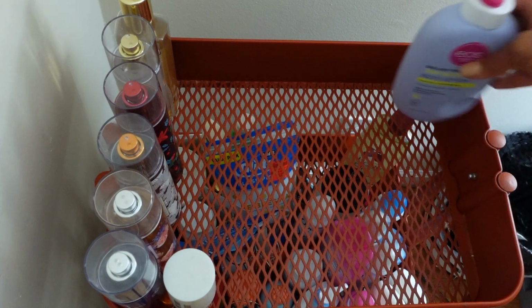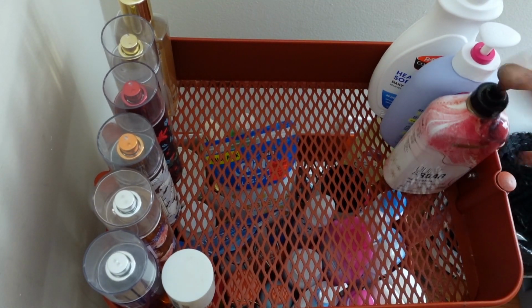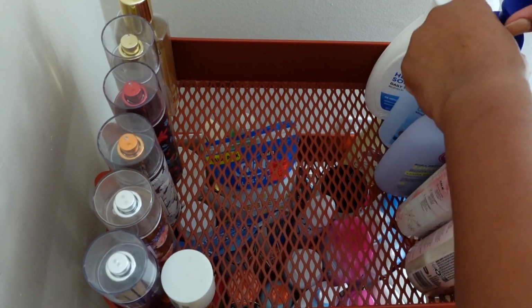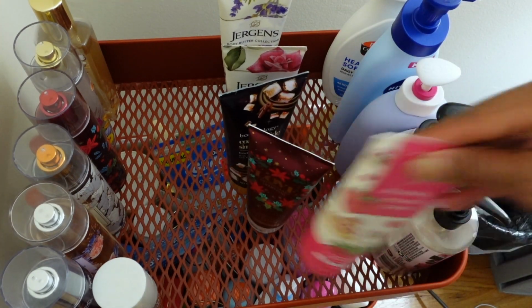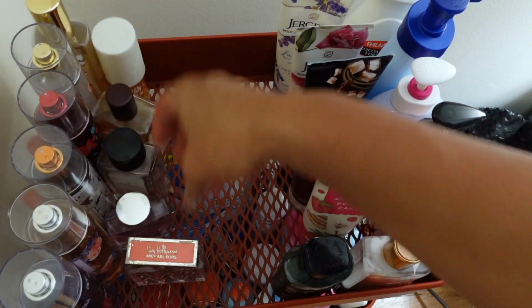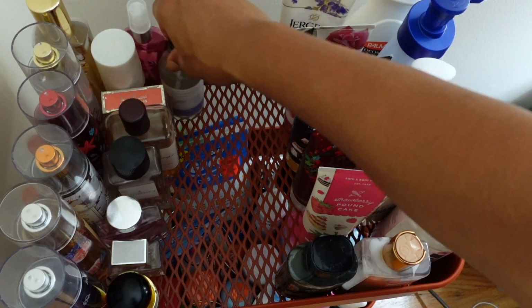On the top of the cart, I decided to put all my fragrance mists. I'm going to put all the items that I reach for the most up top. And plus they're tall, so it would be best up top. I decided to put the sprays on one side and all the lotions with pumps on the other. And I put all my body creams right next to those lotions and my fragrances. This setup is completely different as I record this, but you will see everything in part two.